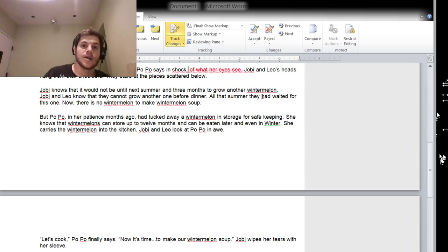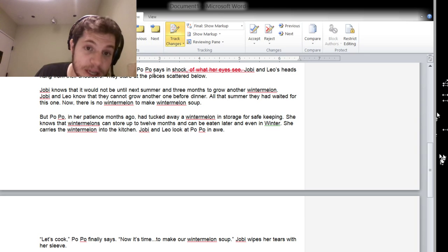In shock, Joby and Leo's heads hang from their shoulders. They stare at the scattered pieces below. Joby knows that it would not be until next summer and 3 months to grow another wintermelon. Joby and Leo know they cannot grow another one before dinner.